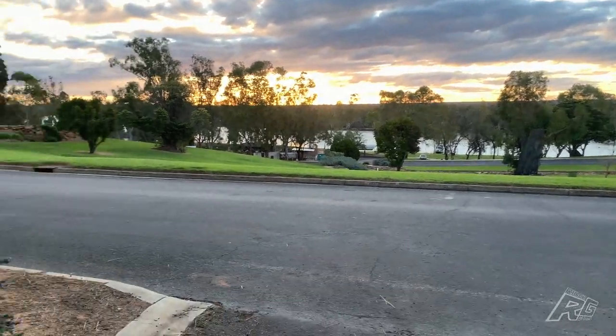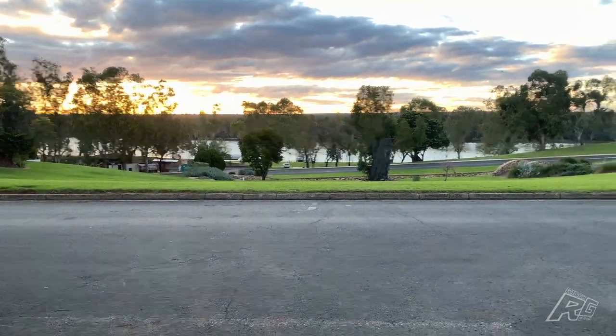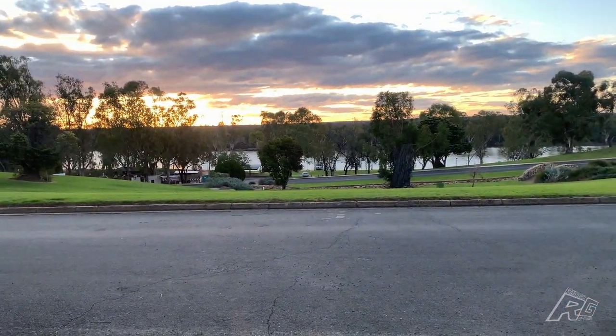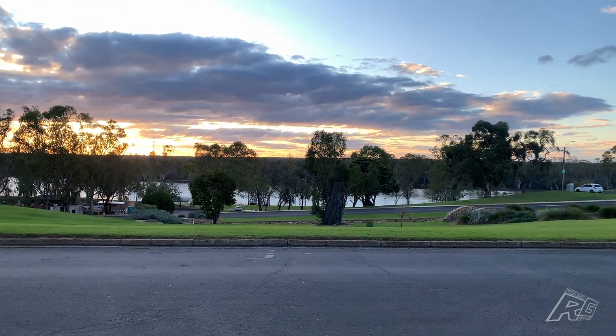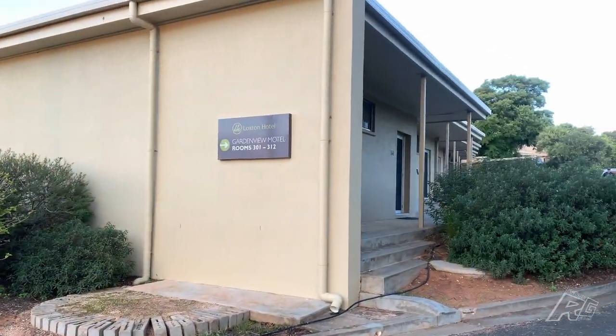Okay, so that's day one of the South Australian SA Outback Motorcycle Adventures ride. Hope you enjoyed that. And these are the digs. Look at the view we've got here from outside the digs. It's the River Murray. And we're staying at the Loxton Hotel.